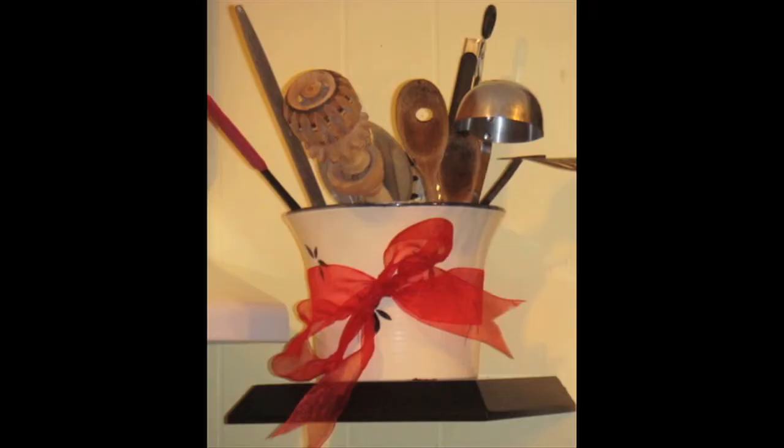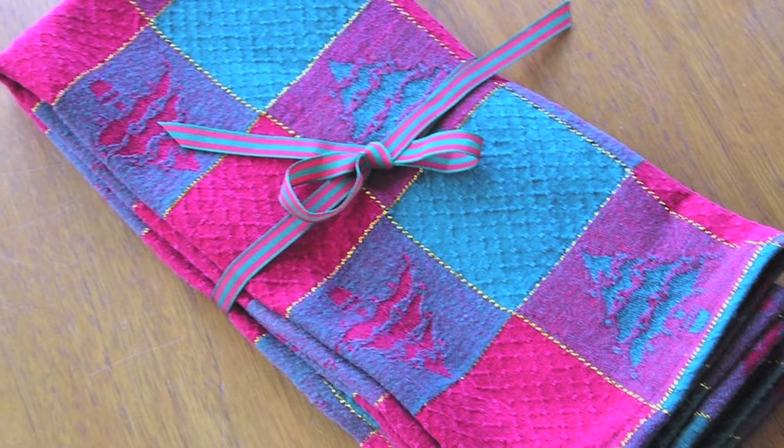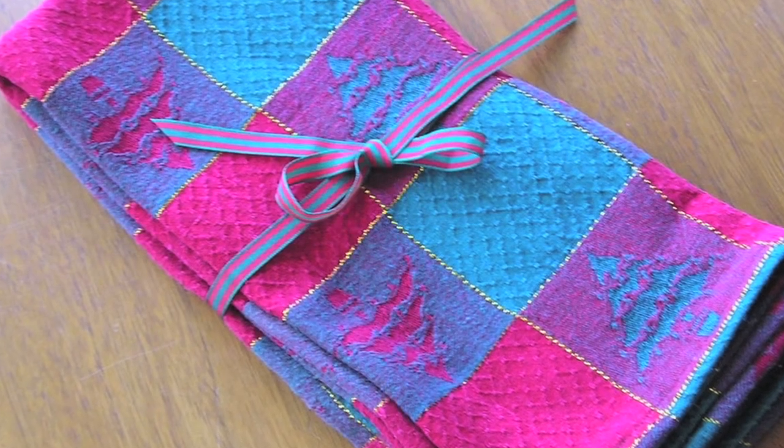My last tip is learn to love ribbon. It's inexpensive and you can do so many things with it that will add a holiday flair. You can winterize lampshades in your house by tying a beautiful bow around it. Also, do you have hand towels in your bathroom? Tie a piece of ribbon around them.